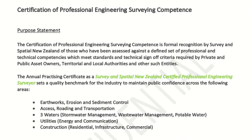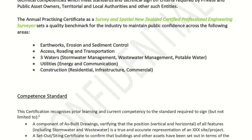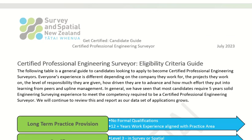I won't read through it. You can read through it yourself. It's also contained in the competency document.